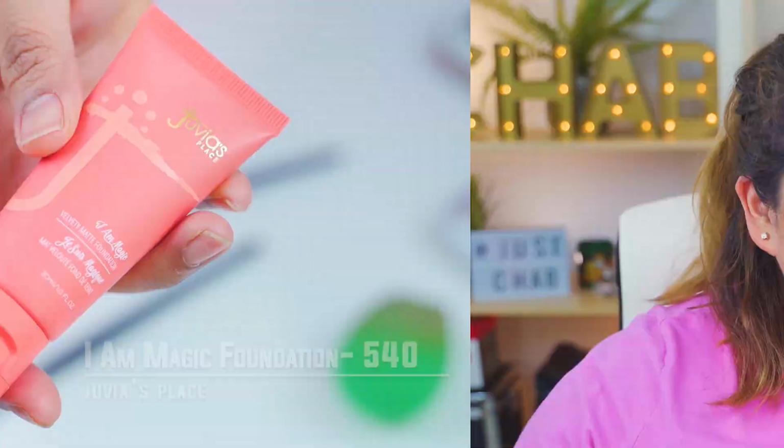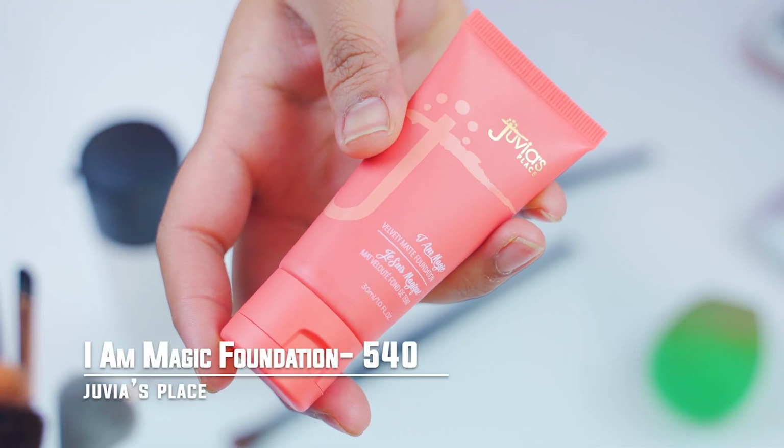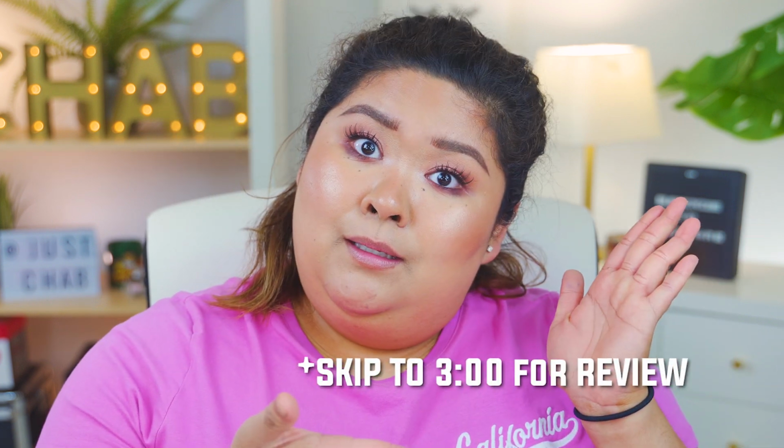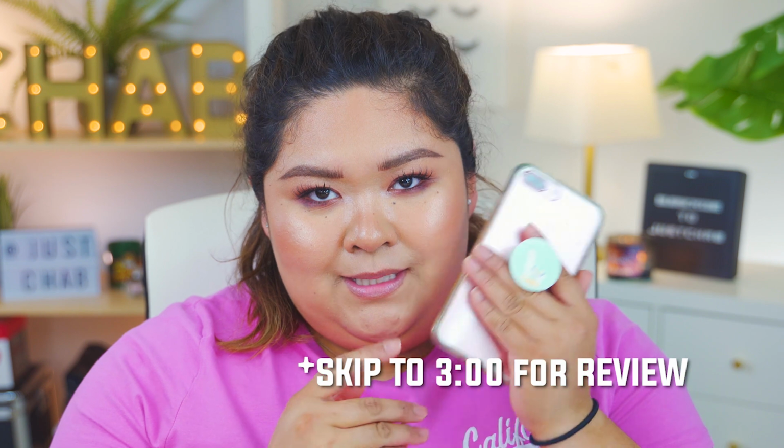All right, guys, so we are talking about the Juvia's Place I Am Magic Velvety Matte Foundation. I am wearing it on my face at this very moment, and as you can see, my face is real shiny, and I'll explain why. As always with any product review, I like to read what it is given me. If you don't want to hear me rant and ramble, you could skip to here. You're welcome. As always, I got it on my phone here.